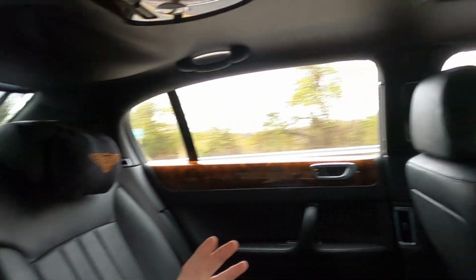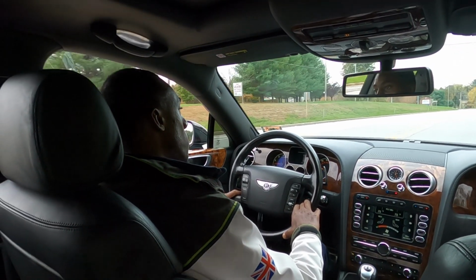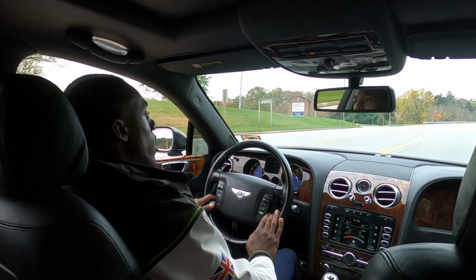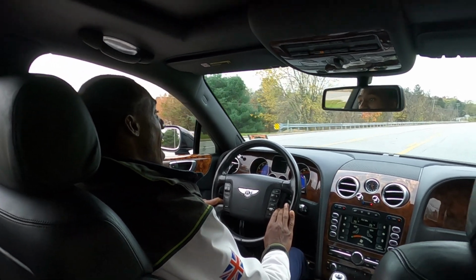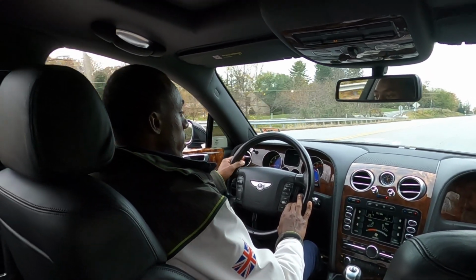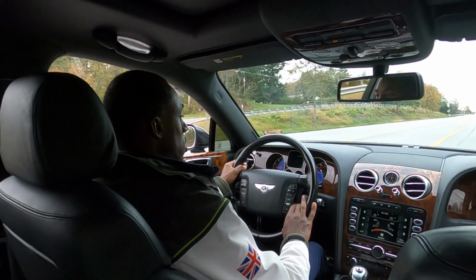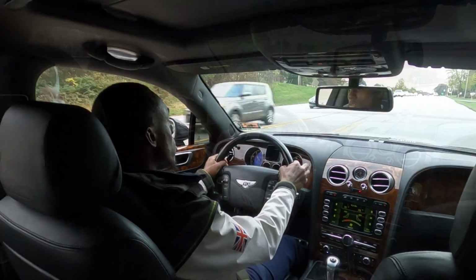So how big is the engine? You said it's a V12? Yep, W12. Yep. So horsepower specs, I believe it's a little over 500 as far as the torque. I'm not 100% sure of the actual specs, but as far as horsepower, 552. Wow. So it gets up there a little bit. I'll give it a little juice. Drop it down. It has the paddle shifters as well. That's awesome.